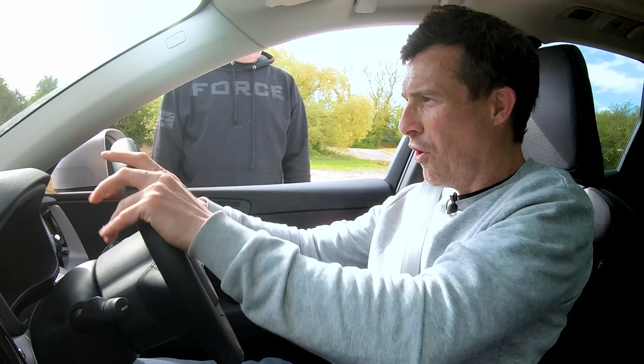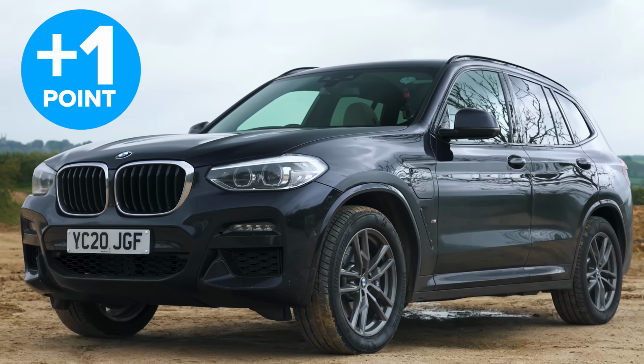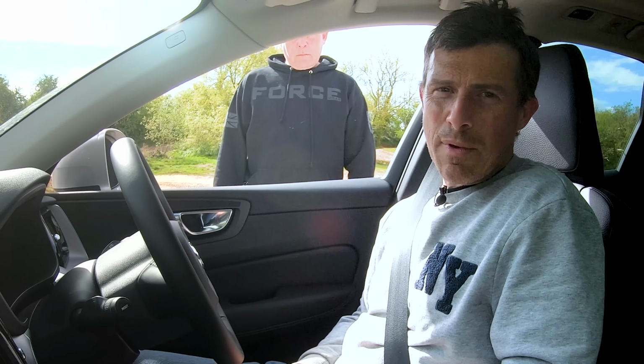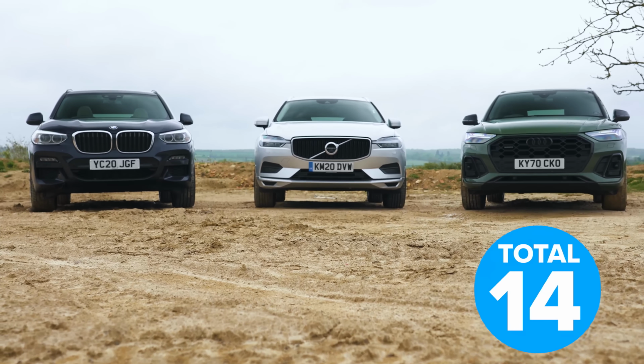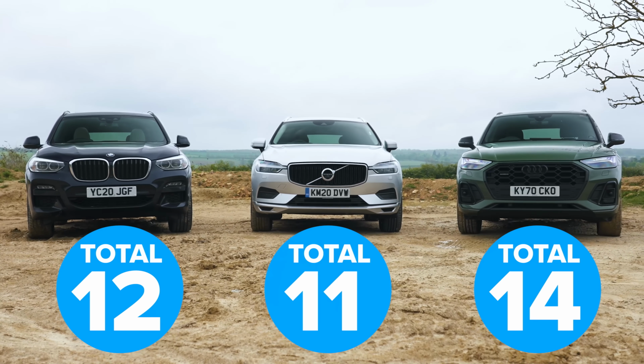Ooh, interesting. So the Volvo pulling it back at the end. So 3 points for the Volvo, 2 for the Audi, and 1 for the BMW. So then overall, that means that the Audi won with 14 points. The BMW was second with 12 points, and the Volvo came last with 11 points.